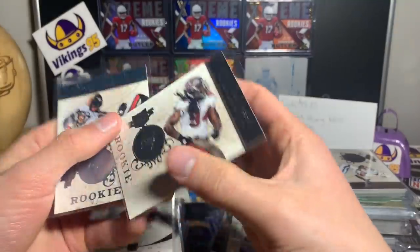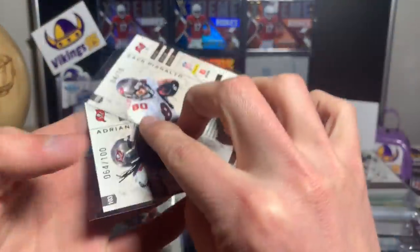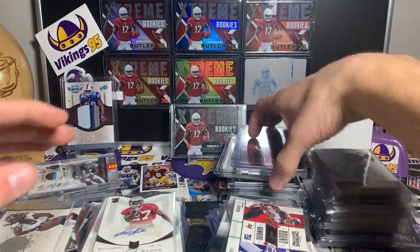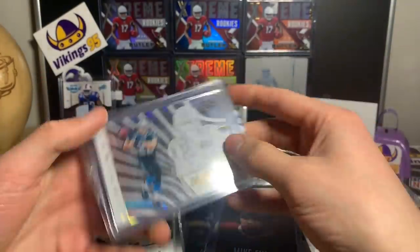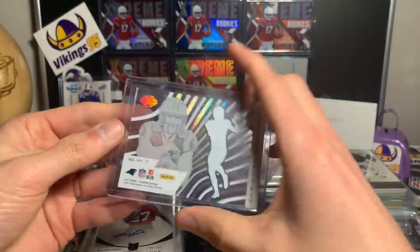Adrian Clayborn and a Zach Pianalto. And those are numbered out of 10. Super short print, not out of 100. All right, here we go. We got Mike Evans rookie card, Prestige 2014. A Christian McCaffrey. I'm just going to go. There it is. Christian McCaffrey.